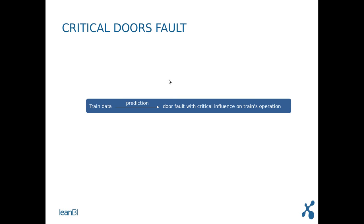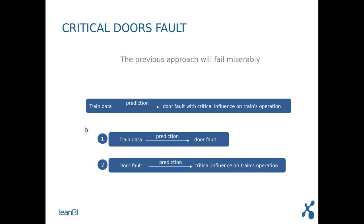We could now approach this second question as we've done it with the first one. We could take the train data and predict, now a new thing, all trains with a door fault with critical influence on the train's operation. Same algorithm, same procedure. The only thing we do, we choose a different column, and instead of predicting door faults, we predict critical door faults, or door faults with a critical influence on the train's operation. Same algorithm, everything the same, different column. We could do this, but this approach would miserably fail. And now we're here to solve this problem.